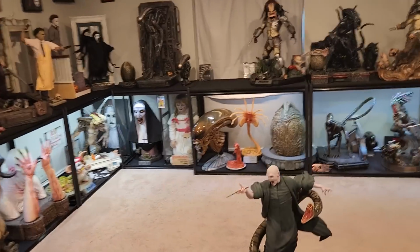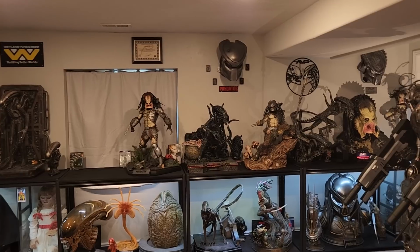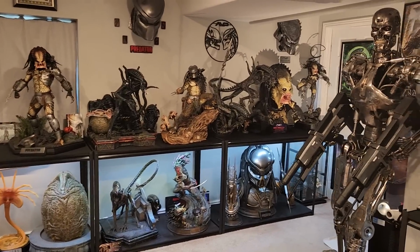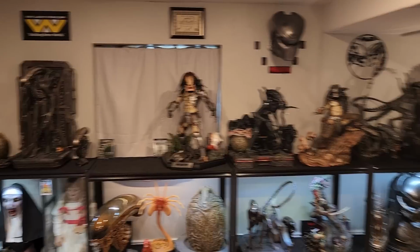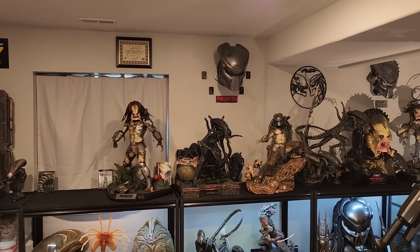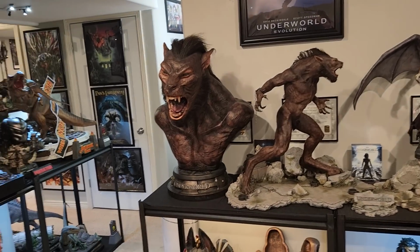So there's definitely a lot of things to consider. I feel like for the most part, the majority of my collection is getting to that perfect point. There's definitely a few statues I would consider exchanging out in this room, like Fugitive Predator for a Jungle Hunter Predator bust, a Superior Wolf Predator bust. I'm very happy with the Alien bust I got. For the most part, I love all these statues. The Alien statues are absolute top-notch. The Predators are amazing. This display, all the horror, is perfect. We'll just get my custom Chucky, call it a day.